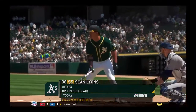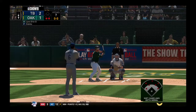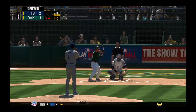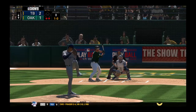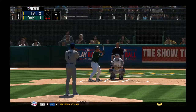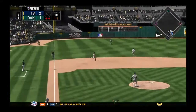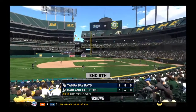Now to the plate, Sean Lyons. Shortstop, Sean Lyons. Ready with the first pitch. Here it comes. Pitch taken several inches below the zone, in fact. A ball and a strike. Soft liner to the left side. And 8 innings have come and gone now as the inning is over.